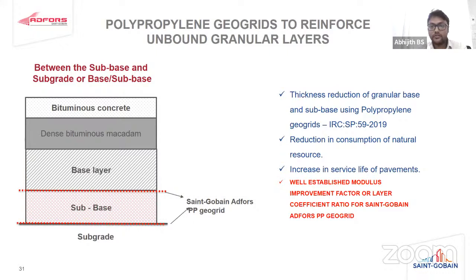And with this, if you have an established modulus improvement factor, meaning how much the modulus is going to be increased with the help of these polypropylene geogrids, you can reduce the thickness of the granular base and sub base. So it is as per the codal provision IRC SP 59 2019. There can be a reduction in consumption of natural resources, increasing the service life of the pavements for the same thickness with geogrids. But what do we need? We need a well-established modulus improvement factor or layer coefficient ratio for the geogrids. So we have that, and we give solutions for this particular scenario.